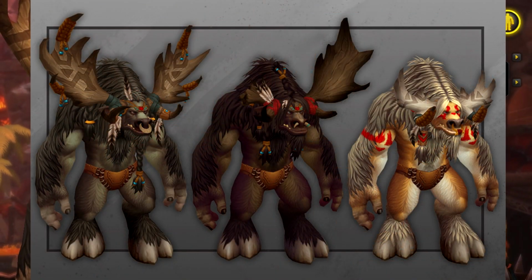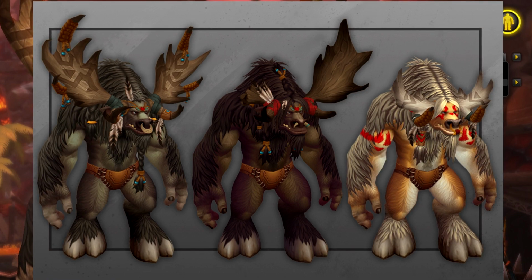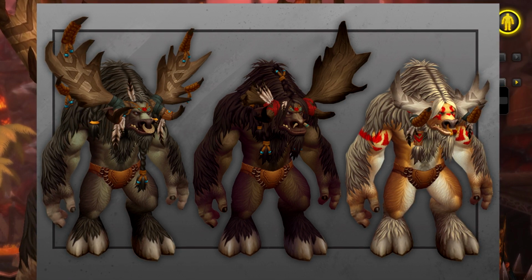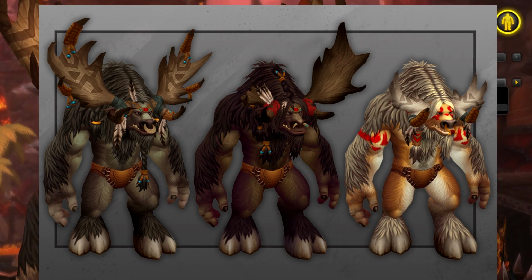From this picture, you can also see different hair options. I mean, Tauren are basically covered with hair, but the front hair on their head, that can be different. You can have it part to the sides potentially, maybe be a little bit longer than normal, maybe kind of like a suave slick back or something.